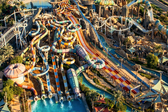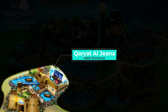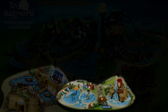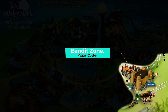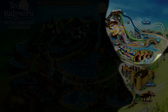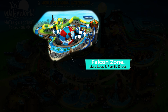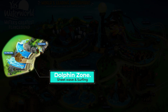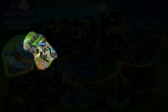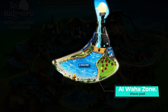Yas Waterworld consists of a total of 8 zones, each with a different theme and vibe. You will enter the park from the Qaryat Al Jana Souk. Going right you will get the Marah zone. Moving further, you will see the Bandit zone. Then you have the Adventures Jebel zone. Next to Jebel you can dive from the Falcon zone. The Dolphin zone will be waiting for you next to have a surfing experience. Take some rest and relax at the Dhabi zone. Finally, play with waves at the Al Waha zone.